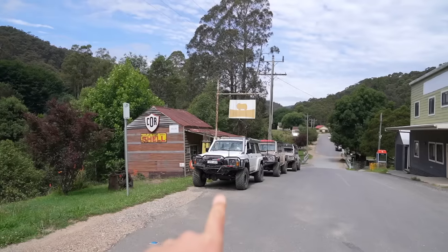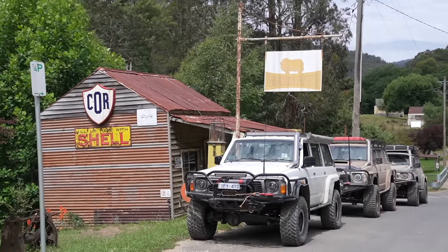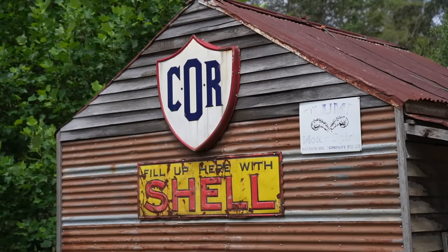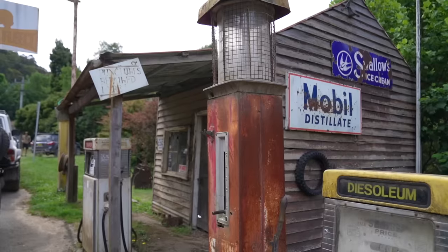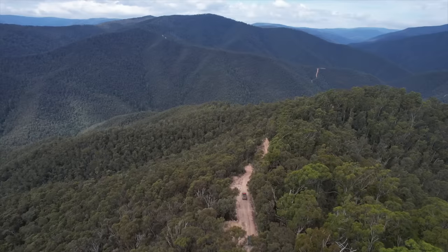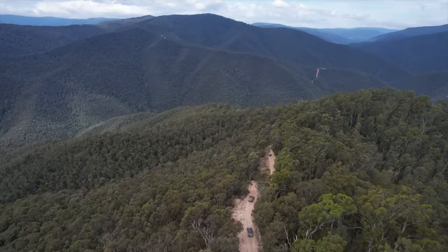We have arrived at Woods Point, which is an awesome old little country town out here in the hills of the High Country. Pretty famous little one. We got all the GQs lined up and got a photo there next to the old fuel garage. Nice little look around there in Woods Point.